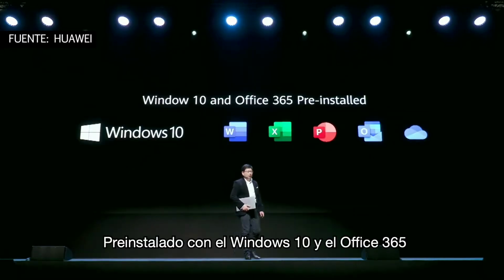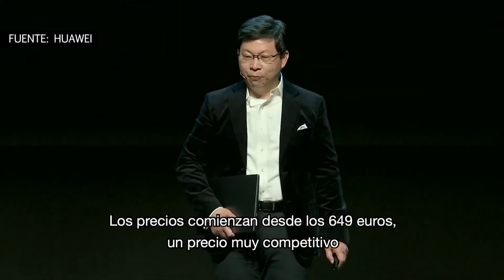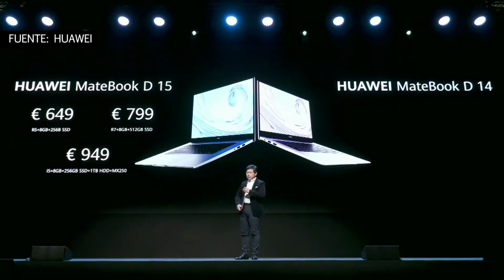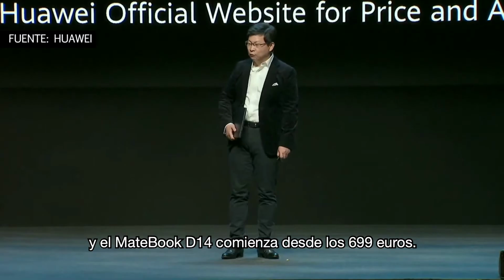To pre-install the Microsoft Windows 10 and Office 365. The price starts from 649 euro. Very competitive price. And the MateBook D14, the price starts from 699 euros.